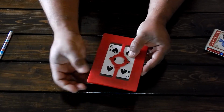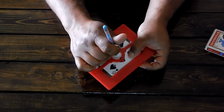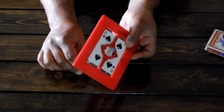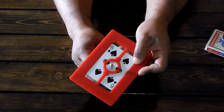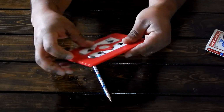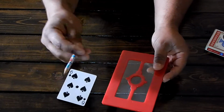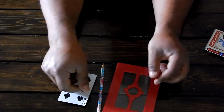So I'm gonna put the card in here, and you'll see once I get the pencil, I can stick it straight through, creating that hole right there. So if I take this card out, you can see that there's a hole right there, but this is not, there's no way I can penetrate this. So there you have it.